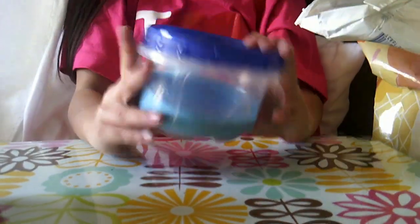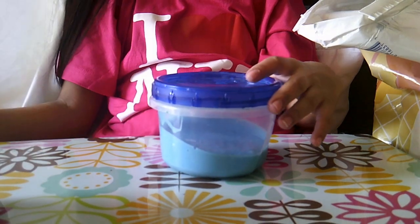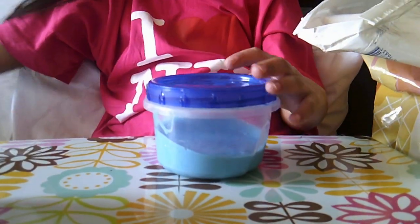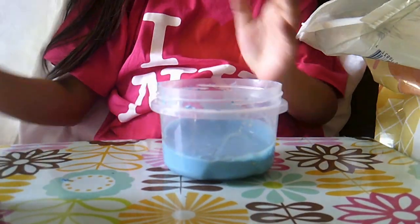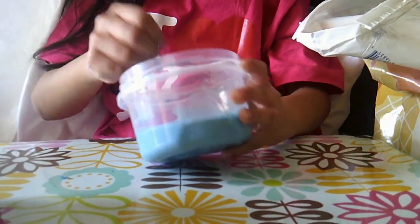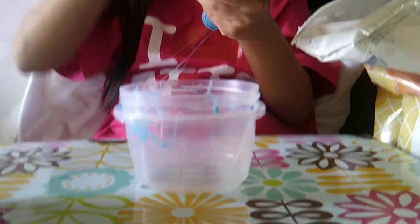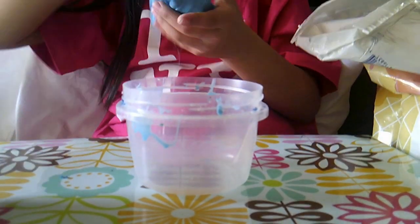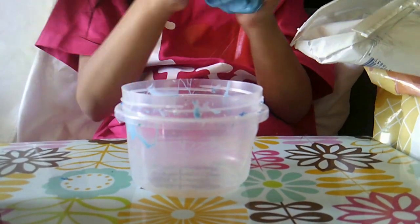Then I have this one, Fluffy Slime. I'm going to show you which one used to be sticky, and I added some borax. Oh, this one feels good. I have a lot of favorite slimes. I have 14 slimes. So, yeah. This is amazing.